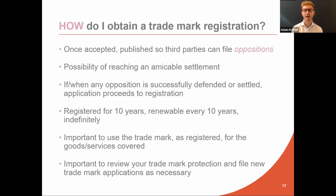If no opposition is filed, or any opposition is successfully defended or settled, the Trademark Office will register the trademark and issue a certificate of registration. For a straightforward trademark application in the UK that doesn't encounter any objections, oppositions, or other issues, you could obtain registration within 4 months from filing your application. However, it could take a lot longer if objections are raised or oppositions filed.